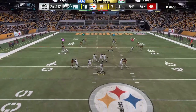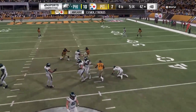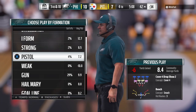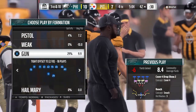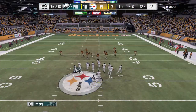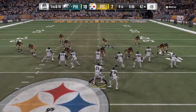Now Wentz. And he will go down outside of the pocket for a sack. Tried to get away, but could not. Javon Hargrave busting through to get him for a loss of 6. Eagles coming up here on a 3rd and long, so Wentz and company with some work to do after the sack.